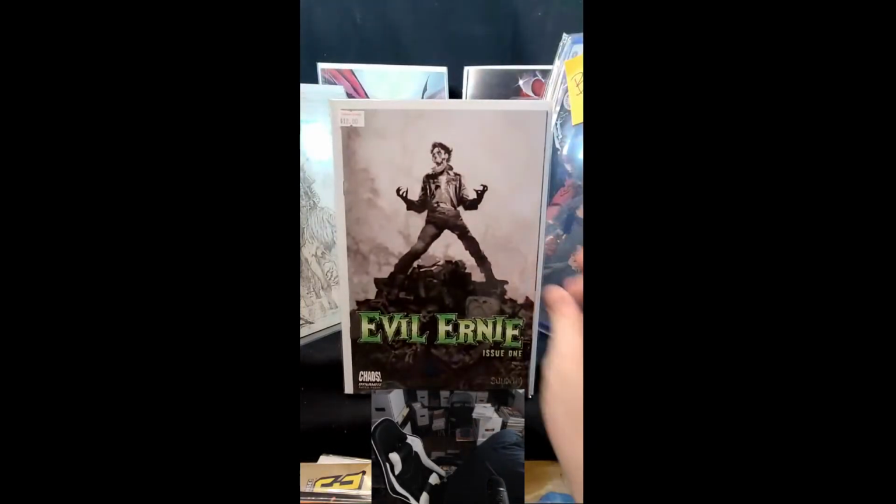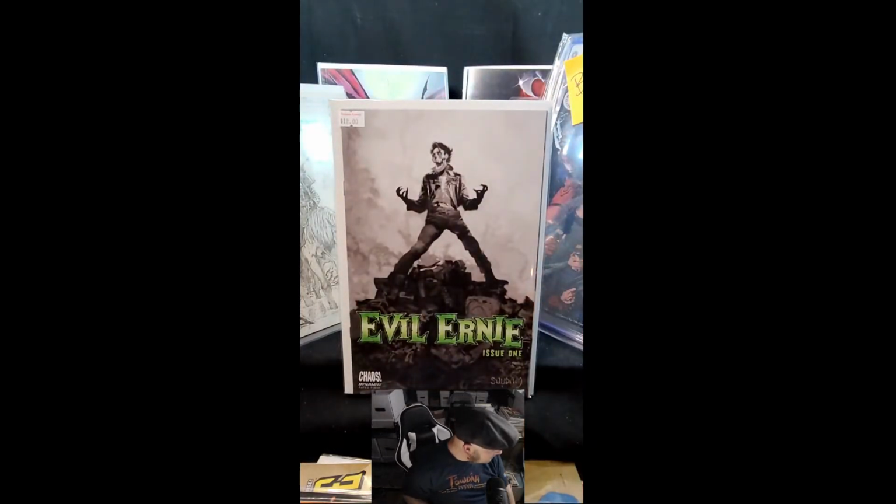I have an Evil Ernie for today. Chaos Comics, Dynamite, Sundom cover. When I got this book, it was at Torpedo Comics. They were doing it for $12. I'm going to go ahead and start it at $5. All right, nobody on the Evil Ernie.